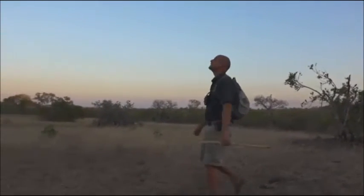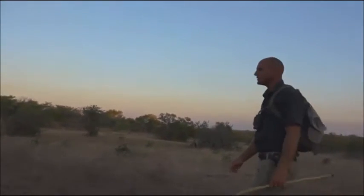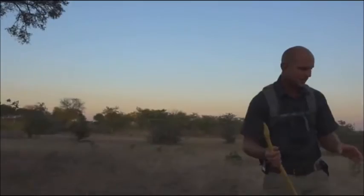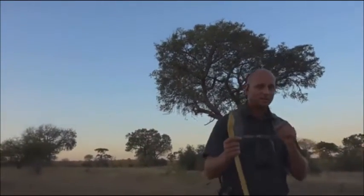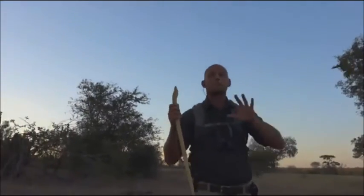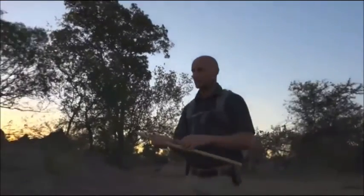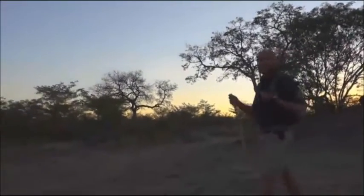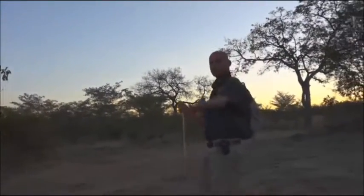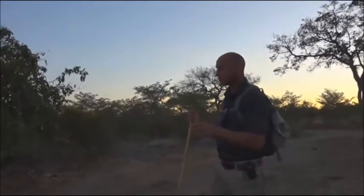Okay, it's getting a bit darker now. Now, being out on foot while we're walking around over here can actually be quite dangerous. To be honest with you, it's something that we have to look out for all the time. We're not just willy-nilly doing our thing here in the bush. We're not walking around in a fenced area. We're not walking around with 100 vehicles all over us. We're not walking around knowing where animals are. We've got to be quite careful out here.